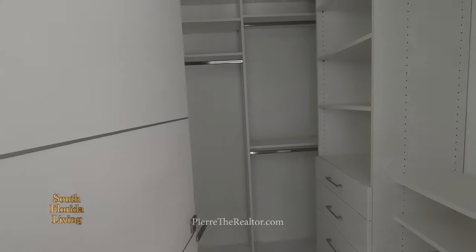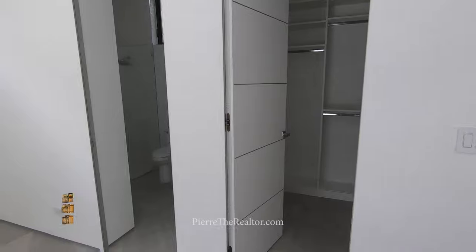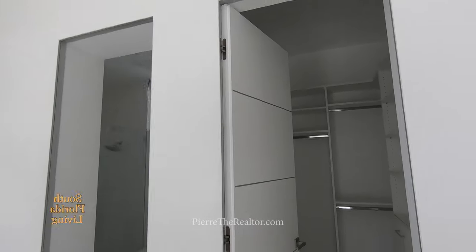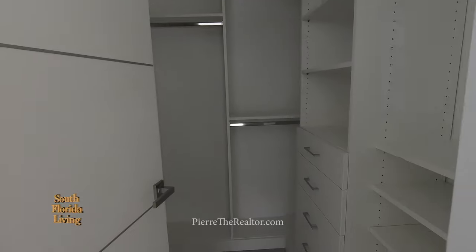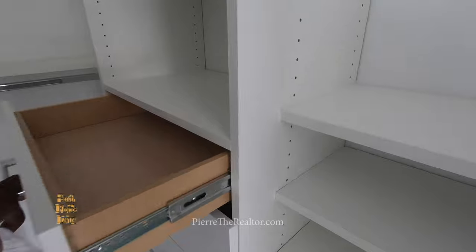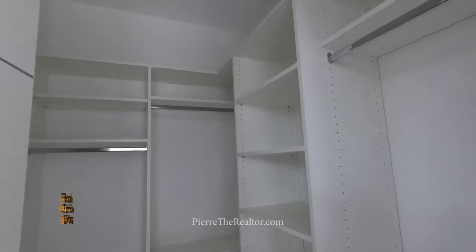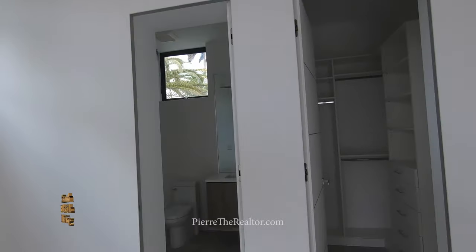Nice walk-in closet built-in. And look, come on, man, you know this is quality. Look at the hinges on the door. Look at that. Hey, this house is going for $8,988,500, man. And trust me, it is worth it. Beautiful, look at the built-ins in here. I know that soft close, man. It practically closes by itself. AC supply line in the closet, which is right, okay?